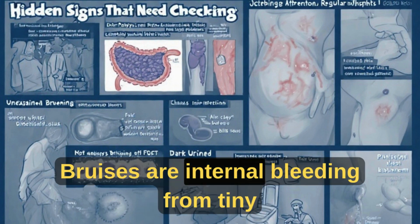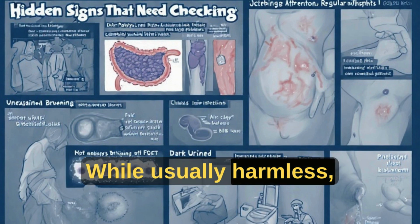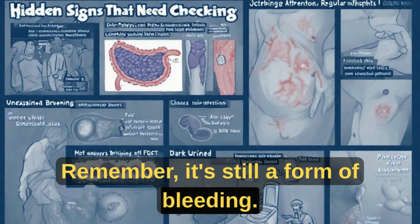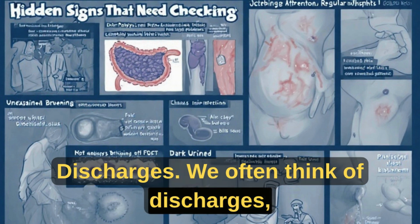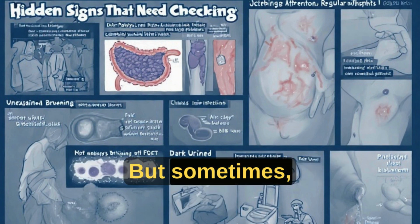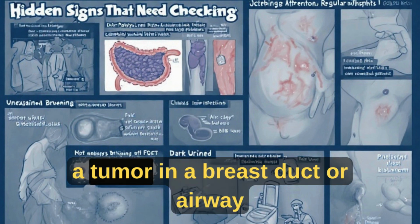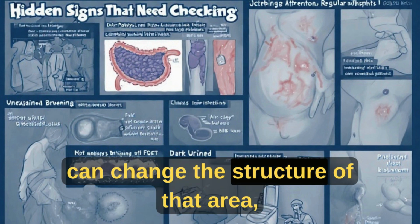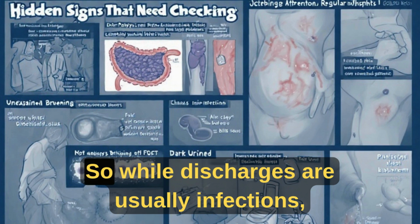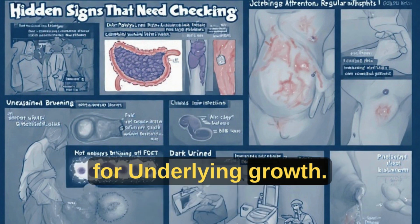Bruising. Bruises are internal bleeding from tiny capillaries, blood leaking under the skin. While usually harmless, unexplained or frequent bruising could be a clue. Remember, it's still a form of bleeding. Discharges. We often think of discharges, pus or mucus, as signs of infection, and most of the time they are. But sometimes, a tumor can block a duct or passage, leading to infection-like symptoms. For example, a tumor in a breast duct or airway can change the structure of that area, preventing it from clearing itself normally. That can lead to discharge. So while discharges are usually infections, they can occasionally point to an underlying growth.